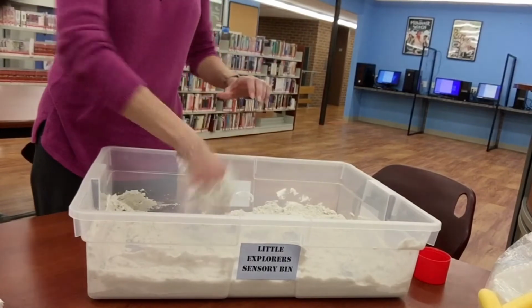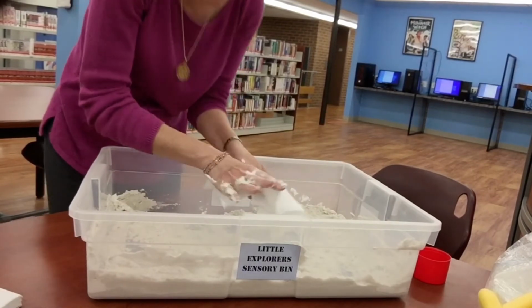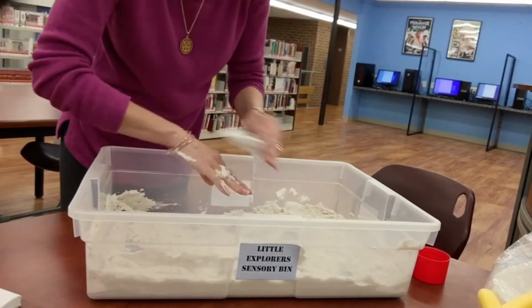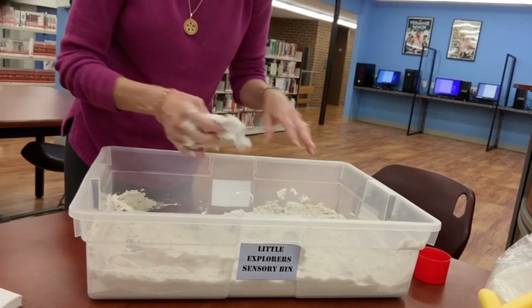Now to make it relate to the story, let me just wipe my hand a little bit. Now you know how Miss Barbara always does her non-messy things? Well, this is not a non-messy thing. This one's a little bit messy. But if you're not getting at least a little messy, you're not doing it right when it comes to toddlers.